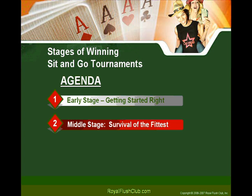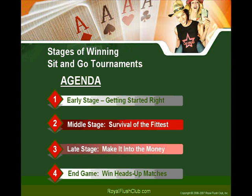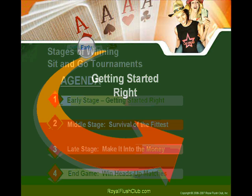So there's certain things we need to do differently in the middle stage in order to survive to the next stage, which is making it into the money. That's where we actually profit by being in the last 3 or 4 remaining at the table, depending on how many tables there are, and you make it into the money. So, in a single table tournament, you want to be in the top 3 to be in the money. Of course, ultimately, where you really want to end up is in a heads-up match, so you come in first or second, and obviously, we all want to come in first place.